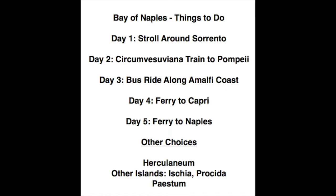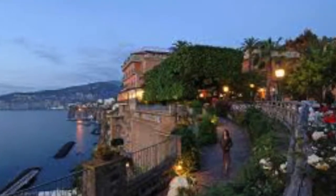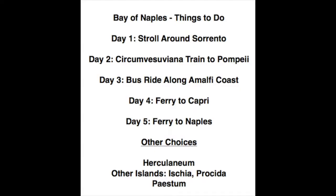And since I suggest that you start in Sorrento, the hotel that we stayed in when we were in this region was the Ambasciatori, not exactly in the heart of Sorrento, but right on the bay in a very, very nice location. We had a balcony overlooking the Bay of Naples. It was just an absolutely wonderful hotel. And you see a couple of pictures of that now. And that was an extremely convenient place to then visit other places that we went to.